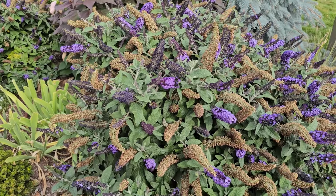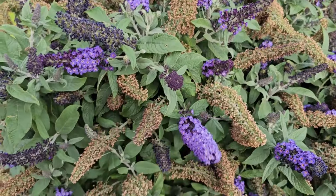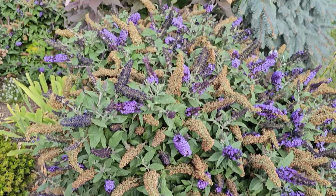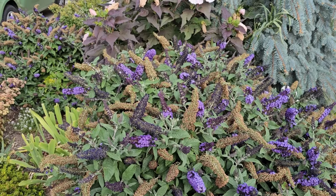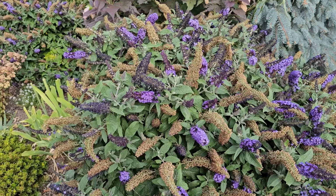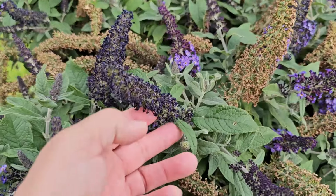But another one that the pollinators absolutely love is one that has been blooming for several weeks, and this is my Pugster Blue Butterfly Bush. This one I cut back to probably about a foot and a half high this spring, and it's hit 3 feet tall again, but it doesn't get much taller than this. These are a shorter butterfly bush. Another thing I love is the length of time that it blooms.